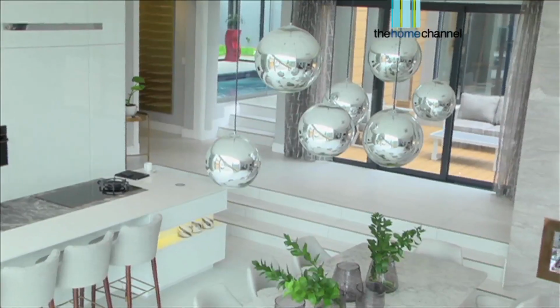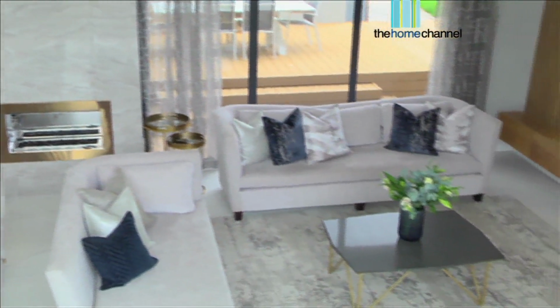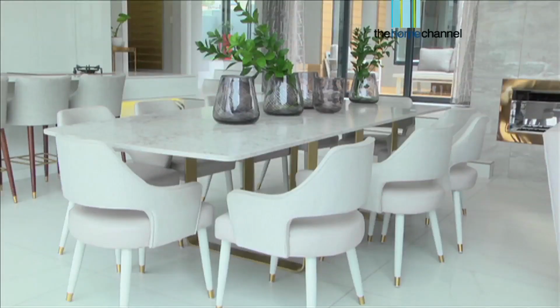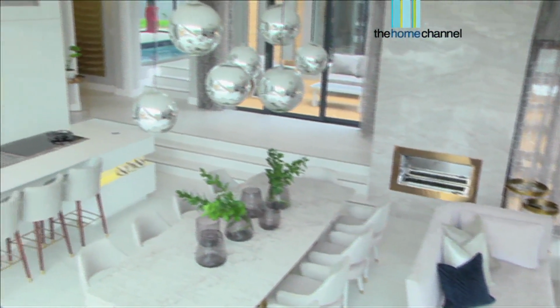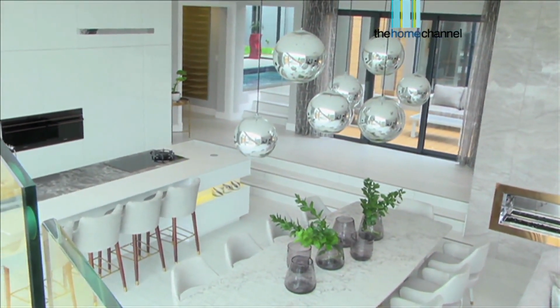Again, because everything else is so soft and there's a lot of neutral elements in the space, I think the hard element of the stone being used on the coffee table as well as the Caesar stone on the dining table just lifts the whole softness to a whole new level, to introduce different materials and to keep the space interesting. Same being said regarding the fireplace.